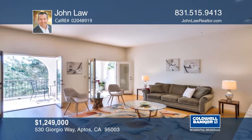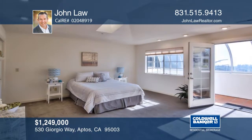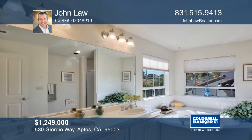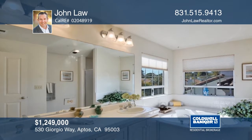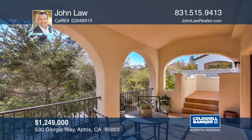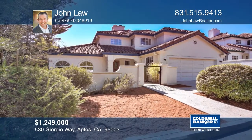The grand, open family room features a marble fireplace and double French doors lead to a covered patio and sunny deck. The large master suite has an enclosed ocean view deck, marble fireplace, skylights, and ensuite complete with a jetted tub. Plan a tour by calling John Law.